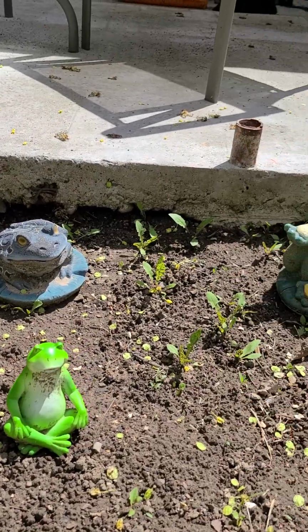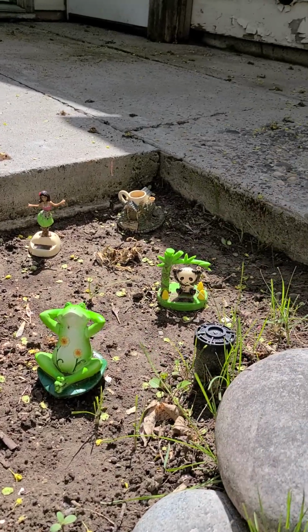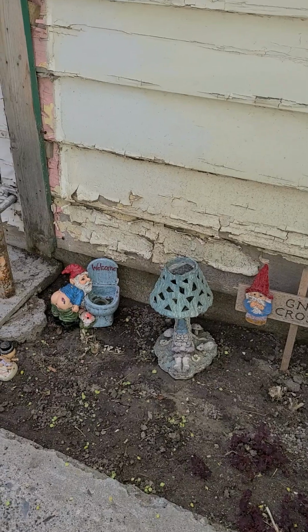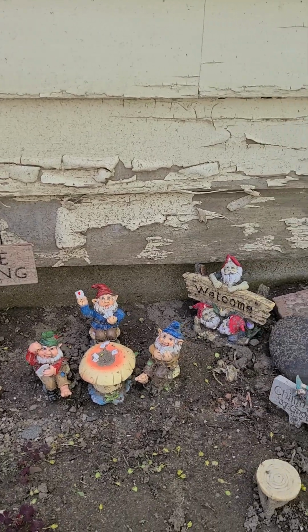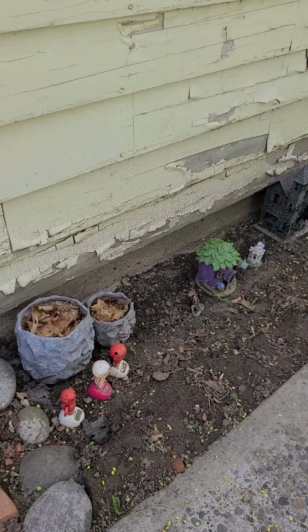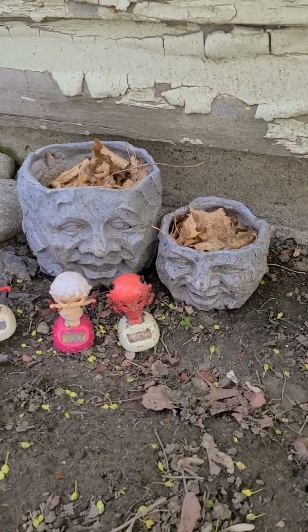mostly some froggies, or I should say more froggies. And then I have got the gnome garden. So we've got the poker players playing. And then we come over and I've got a little Halloween theme going.